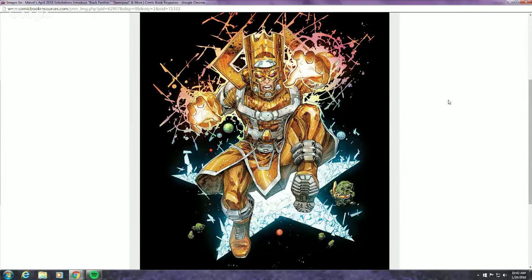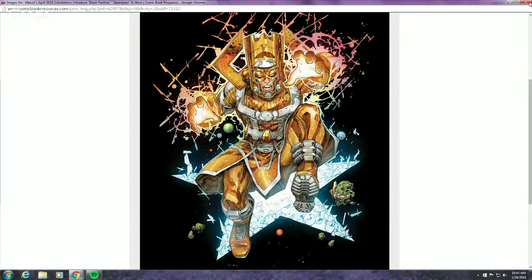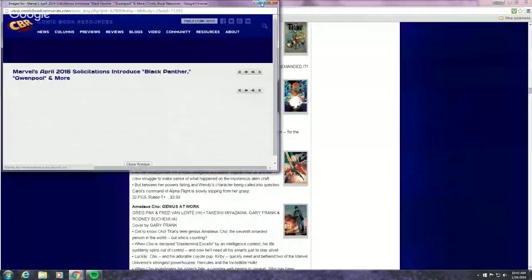I mean, this is an okay cover. You know, him leaping forward and whatnot like that. Some part of me has a problem envisioning Galactus leaping, just because anybody who knows Galactus, he's this mighty thing, and I can't imagine him needing to jump anywhere. But it's an okay cover. I don't know that I'm super excited, but let's look at the Christian Ward variant cover.